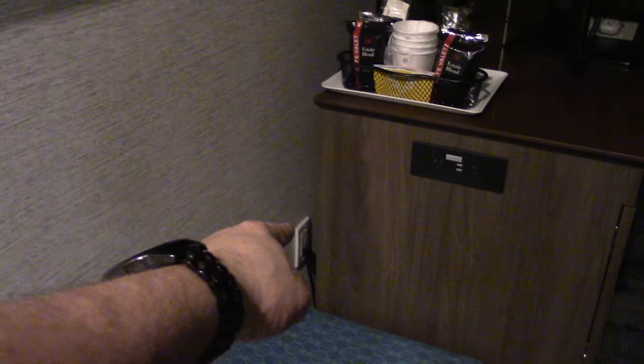Another outlet back there, if you can spot that, it puts us at four. Oh, wait, more outlets here. Two three prongs and two USBs. So that would be four, five, six, seven, eight outlets.